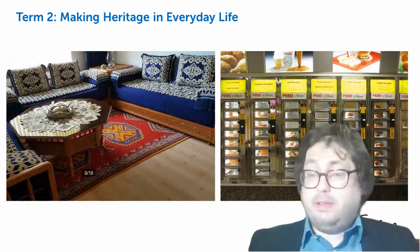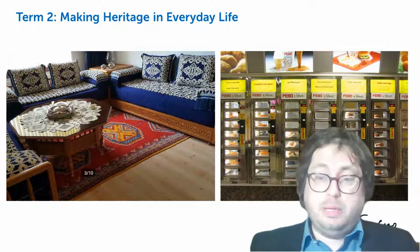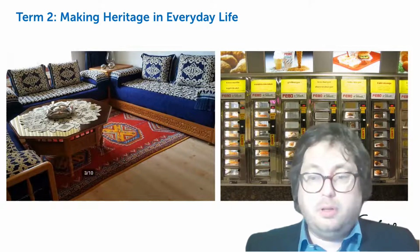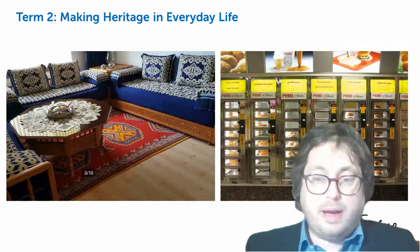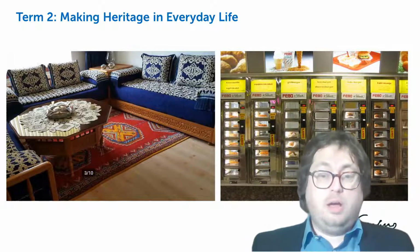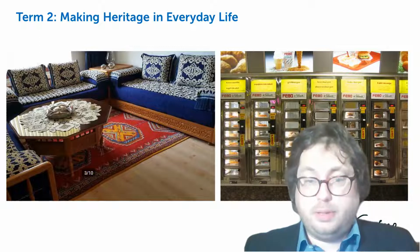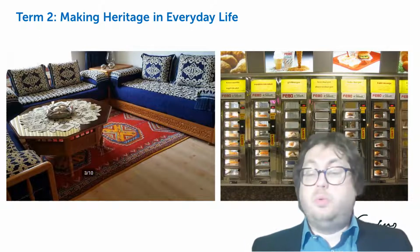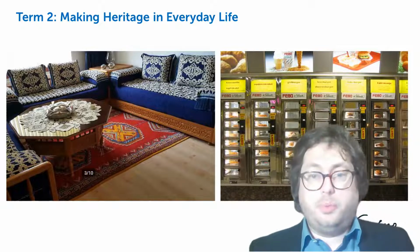These are questions which are relevant here. But also looking at heritage, which is important for Dutch people, like meatballs, as you can see in these typical Dutch machines, which you can find in the streets of the Netherlands. How is this part of our history is an important question. And we can also work with examples from all over the world.